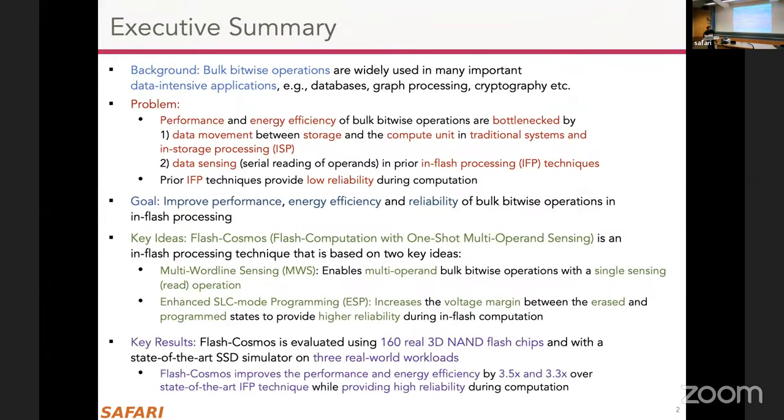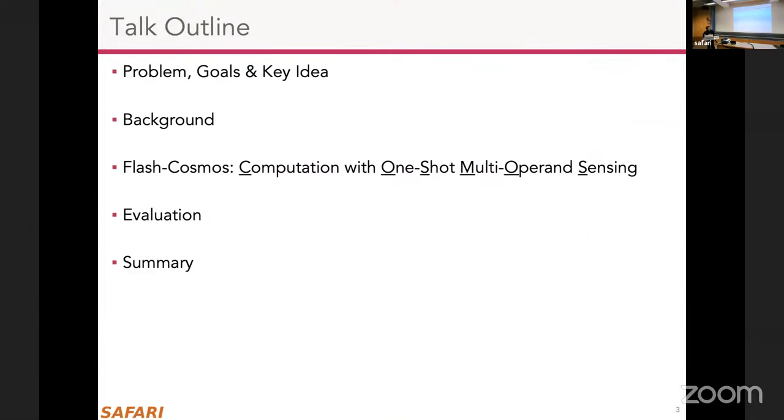Looking at some key results, Flash Cosmos was evaluated using 160 real 3D NAND flash chips. We also performed a system level evaluation using a state-of-the-art SSD simulator, MQSim, and we chose three real world applications. Flash Cosmos provides performance and energy efficiency improvements of 3.5 times and 3.3 times over the state-of-the-art in-flash processing technique. And it also provides very high reliability during computation. So with this, I'll quickly jump to the outline of this talk.